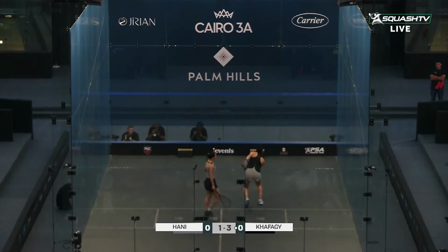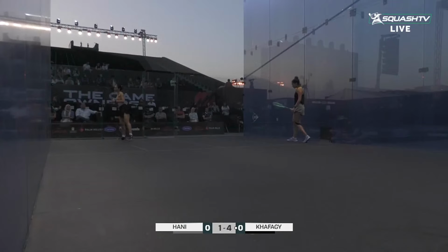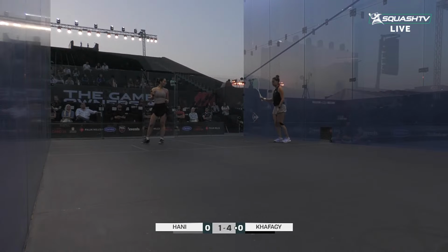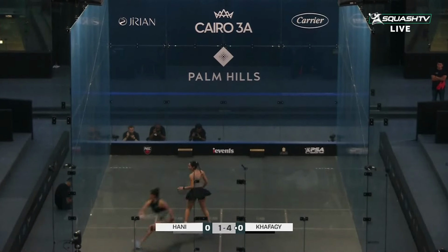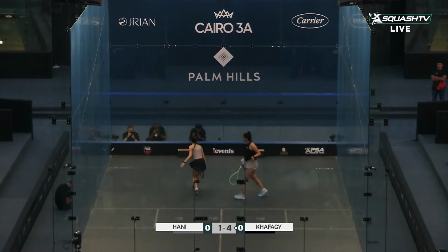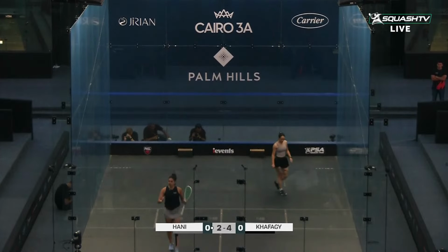Down. And 4-1. He's just making a few unforced errors, which is allowing Khafagy just to skip away here. Certainly when you're the higher ranked player, you're very appreciative of getting those sort of freebies, but that's a good finish again. Thank you. She just takes it in, doesn't she? She doesn't hold back. And out, 2-4.